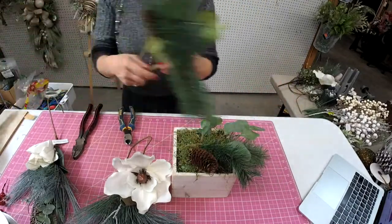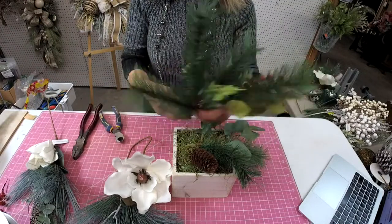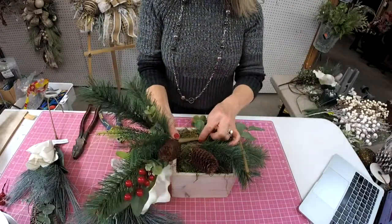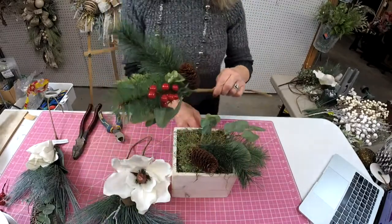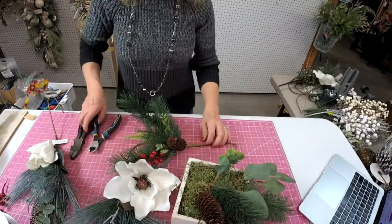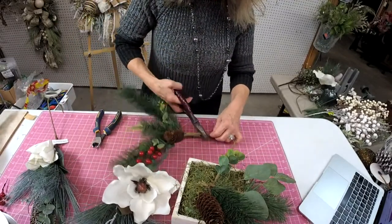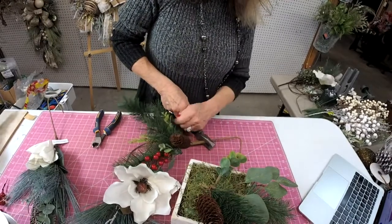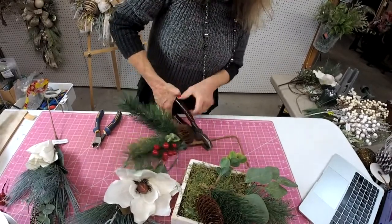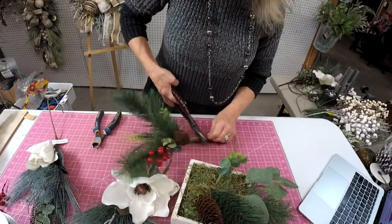All right, get the tags off. Come down here. I'm going to trim this down. And I wonder if I could... This stem's pretty thick. Let me see if I can trim this down and cut it at an angle at the same time. I don't know, it's so thick I might not be able to. I may even have to pin it in just like I did the other one. Okay, that's not going to work.